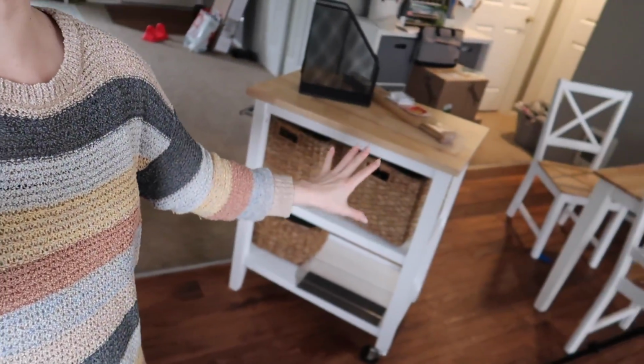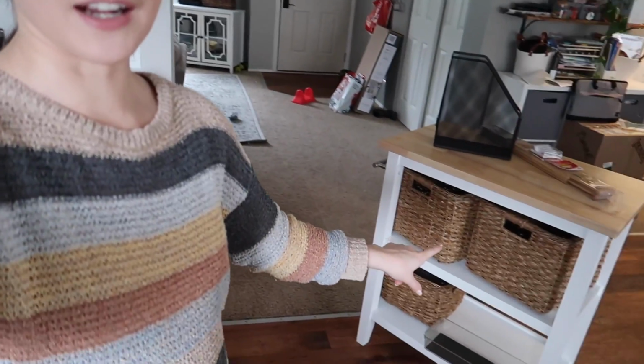Right now the surface is messy and I can get it looking okay. It's just not as functional as it could be. Getting rid of this ugly unit and bringing in this new kitchen cart. I actually got this at Costco yesterday. They're doing some furniture deals there right now. This is a screaming deal.